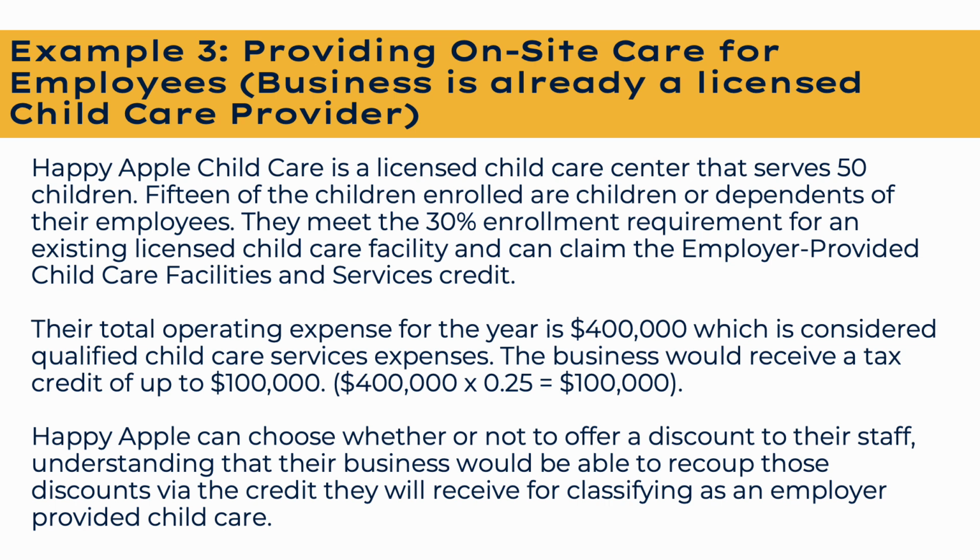In our final example, there is a childcare center that is licensed for 50 children. 15 of those children are dependents of their employees. Since they meet the 30% enrollment requirement, they can claim the tax credit as an employer-provided childcare. Let's say their total operating expenses for the year is $400,000. They can receive a tax credit on 25% of those costs, so $100,000.